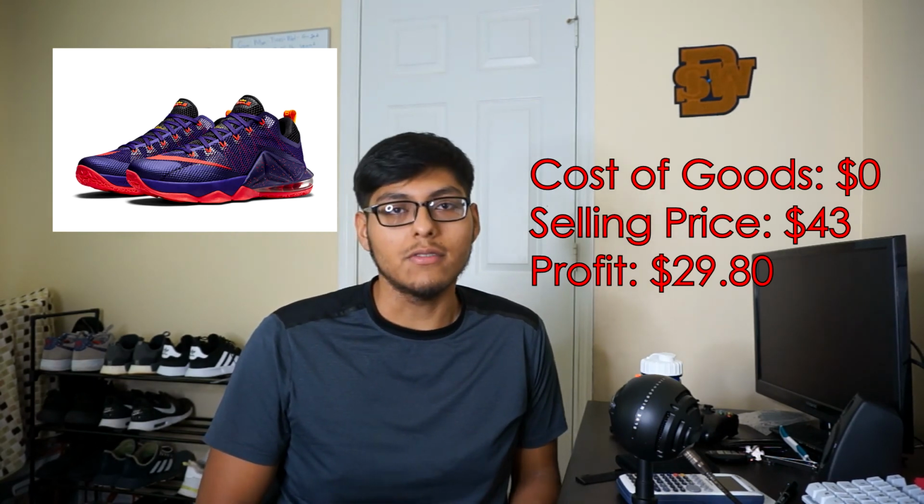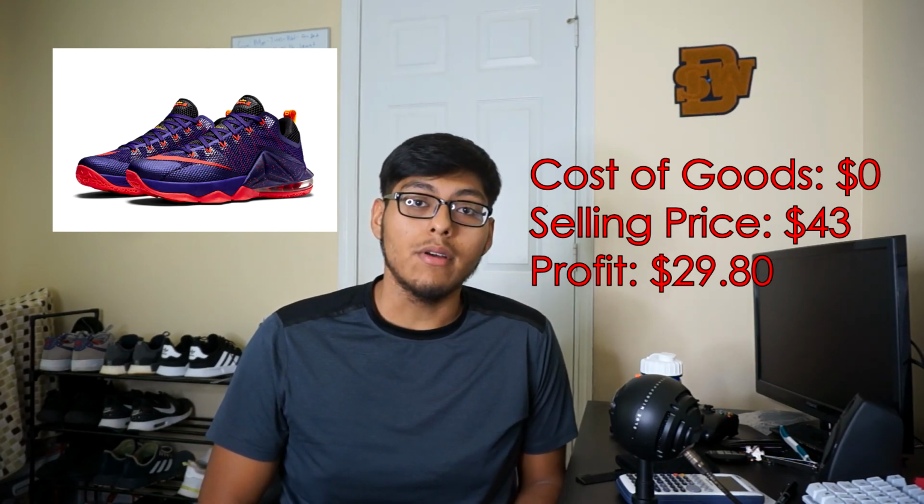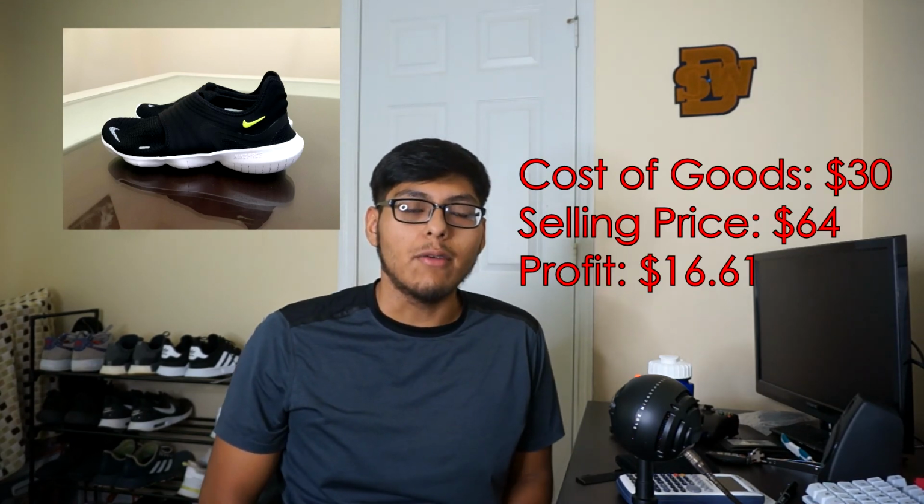The next one is also the LeBron that I mentioned in the beginning of the video, the 12 lows, the Raptors colorway. Next are the Nike Free Run Flyknit 3.0s. I bought these for $30 at Ross.